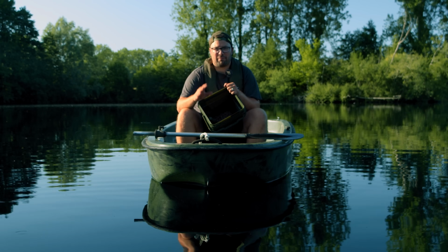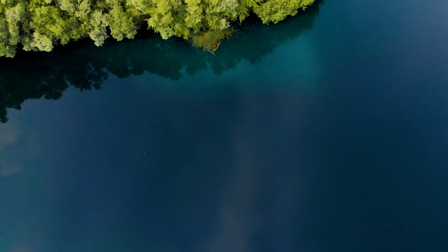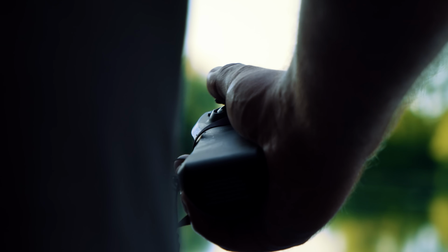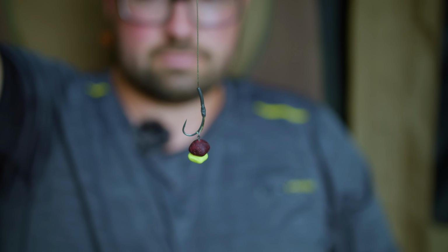Time to get the rods out. I've seen fish on a couple of different areas. I've got one rod out at the minute over to a shallow plateau. There's a lot of fish there cruising about, and all I've done there is drove the Hunter 750 boat with a couple of handfuls of chops, 10 mil and whole link boilies, Max hatch wafter in there, just trying to nick a bite.